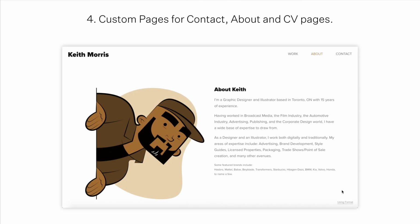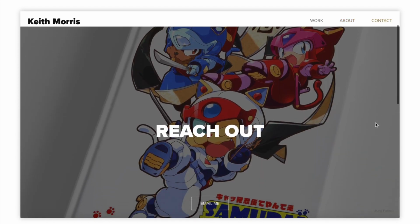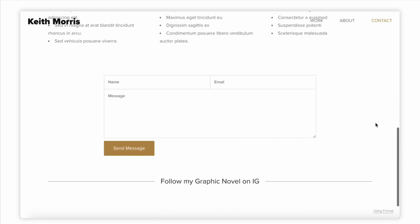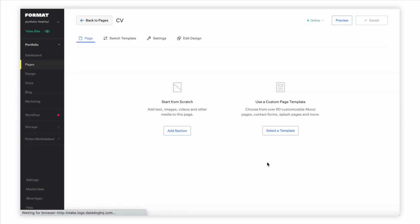4. Custom pages for contact, about, and CV pages. Custom pages are just what they sound like. Customizable pages where you can achieve your own layout by using different content blocks. Designers commonly use custom pages for contact, about, and CV pages. When you first go to make a custom page, you'll see the option to start from scratch or from a template. Both options are fully customizable.